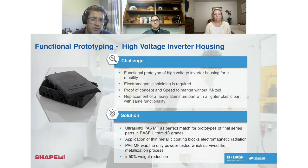And so these parts were printed and then had a thin metallic coating applied afterwards, much like a chroming process, but with the PA6 as the substrate. And so this was a waypoint in moving from this housing being made from aluminum and going into production in a PA6 injection molding material, and then being coated with the metallizing process. So it's a waypoint, a functional prototype to get us from something that's an alloy into something that's a polymer. In automotive, weight reduction is king, and so we're looking at a 50% weight reduction, especially in EVs.